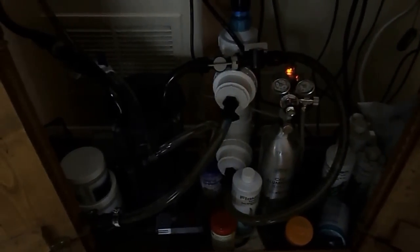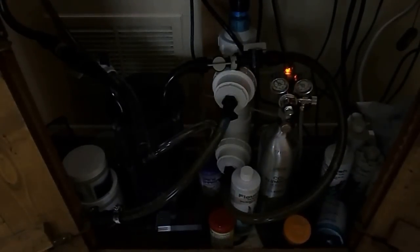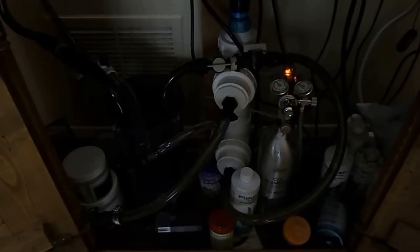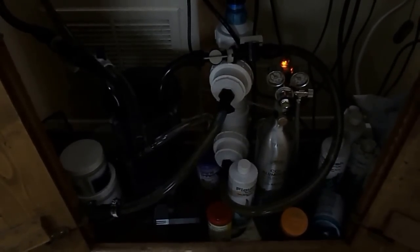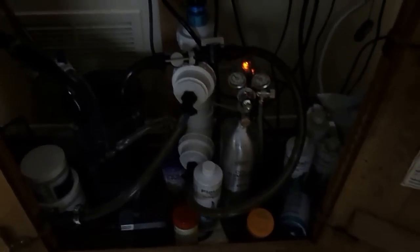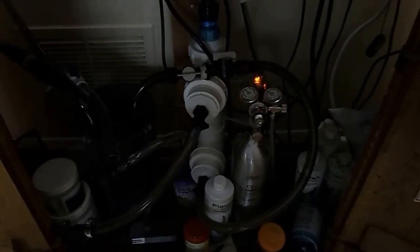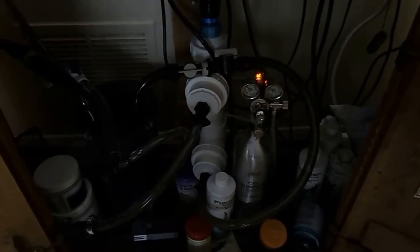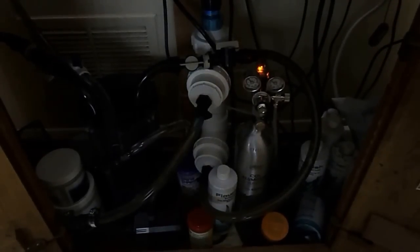Basically, the canister filter takes all the solids and starts breaking down ammonia with the bacteria. So I have bioballs and ceramic discs in there, which allow for that bacteria to grow on it. And then after that's gone through the system, it then enters the UV sterilizer, which, like I said, zaps basically whatever's left over that you don't really want going back into the tank.